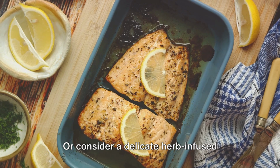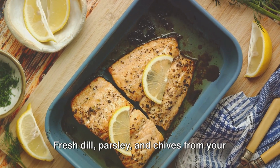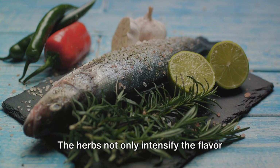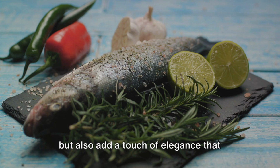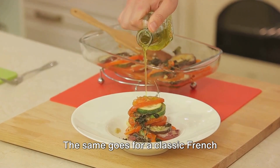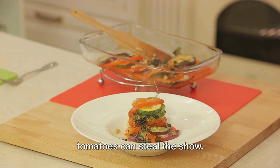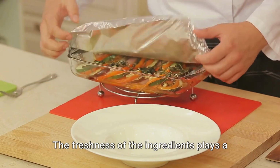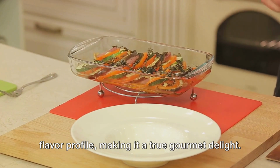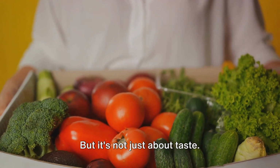Or consider a delicate herb-infused roasted salmon. Fresh dill, parsley, and chives from your garden can take this dish to new heights. The herbs not only intensify the flavor but also add a touch of elegance that distinguishes a gourmet dish. The same goes for a classic French ratatouille, where your homegrown zucchini, eggplant, bell peppers, and tomatoes can steal the show. The freshness of the ingredients plays a significant role in enhancing the dish's flavor profile, making it a true gourmet delight. But it's not just about taste.